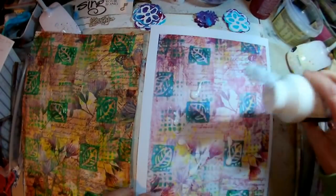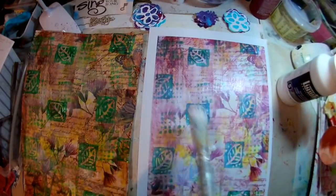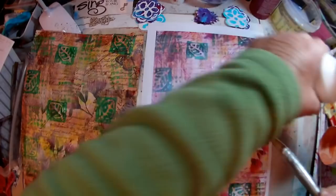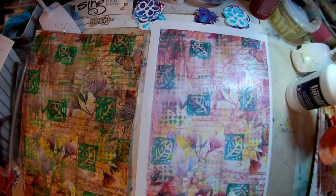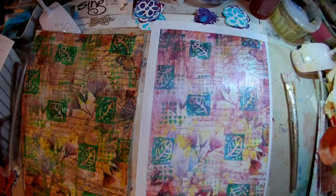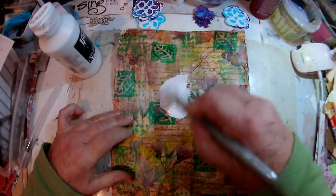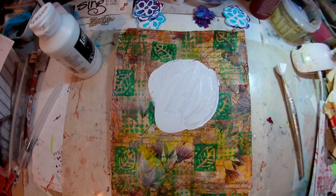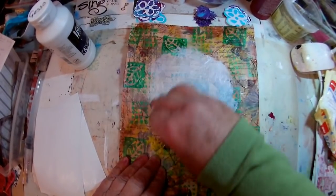So now, because I was really concerned that the background was so dark, I used an app on my phone to recolour it completely and made myself a second version of it, which I'm now just covering in some clear gesso. I quite liked it in the end. I will admit they both look very, very similar, because I do both projects. So you'll get to see those at the end and compare them.